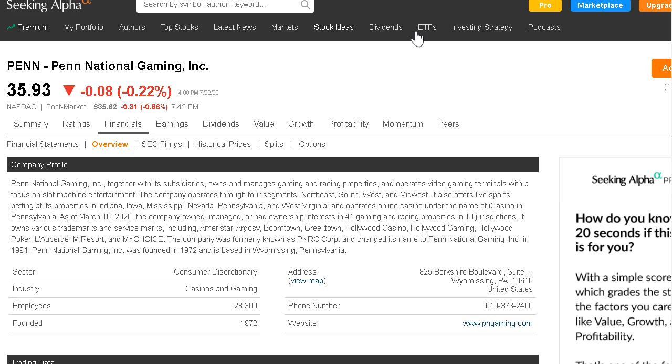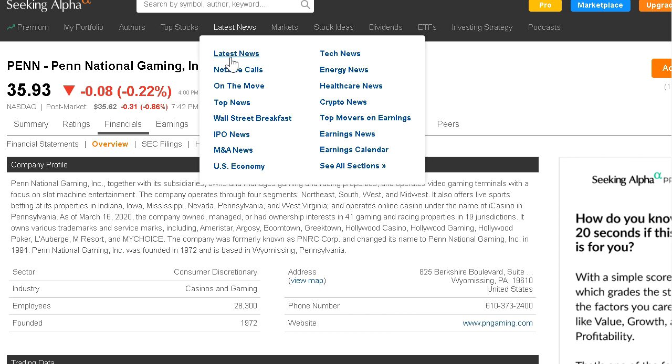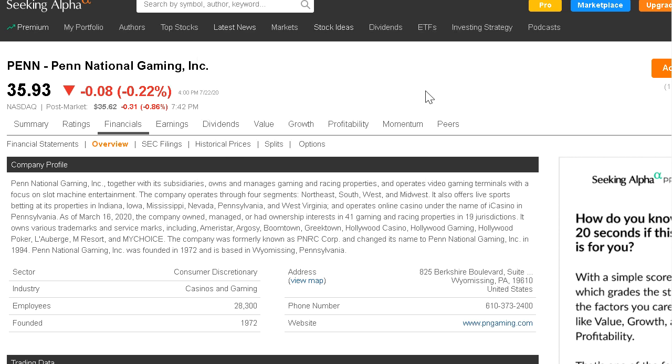But if we take a look at what they actually do, if you don't know, they own and manage gaming and racing properties and operate video game terminals with a focus on slot machine entertainment. So in reality, this is essentially a gambling type company. Of course, it's called Penn National Gaming. So they operate different sectors in the casino and gaming niche.